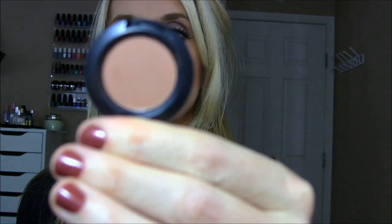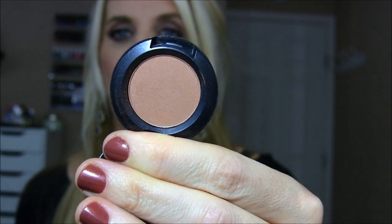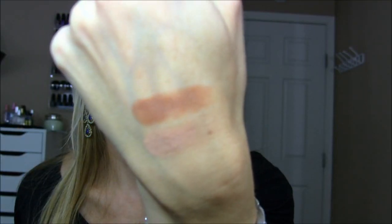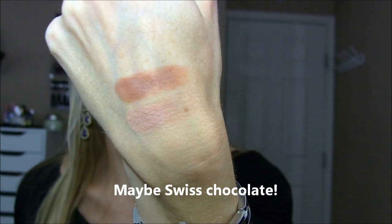So the next one is called Exposed. This is just a beautiful neutral brown. I would say soft brown or maybe saddle would be a nice dupe. The color blows my mind because it's like the perfect neutral with a little bit of cool and a little bit of warmth. Absolutely.